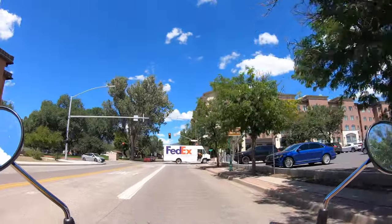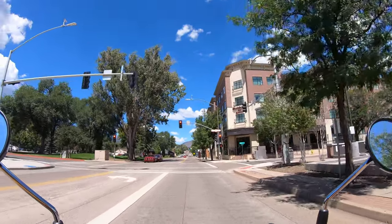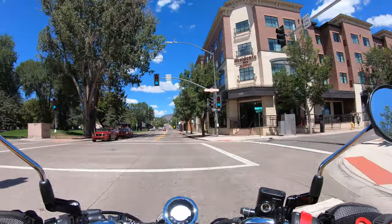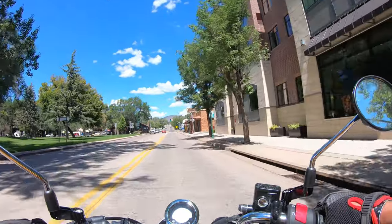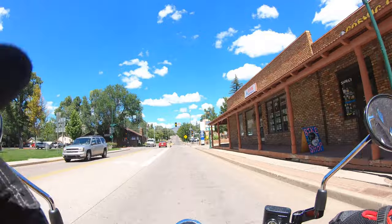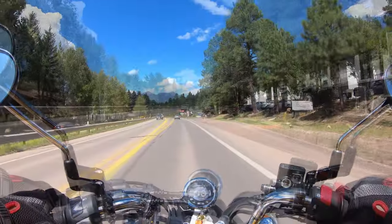Downtown Flagstaff, there's this little park there to the left. It's a college town, nice town. Bike's running great. Ooh, forget it. Stop signs keep getting me.